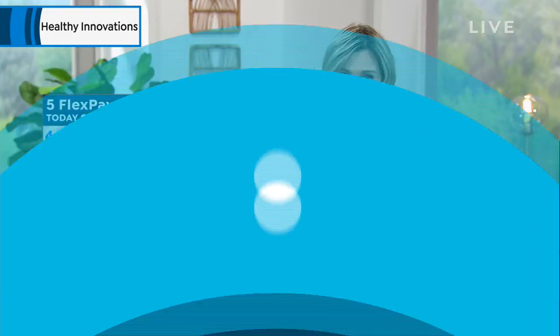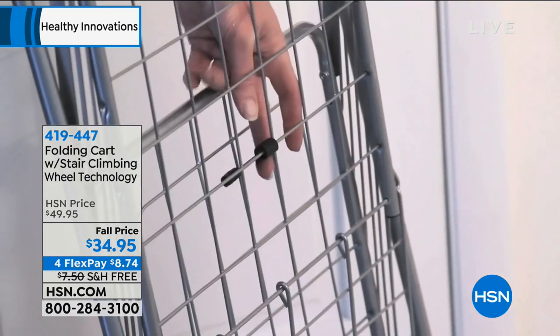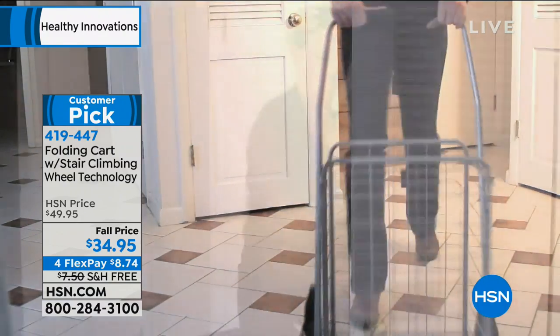We are going to move on because, listen, just because you're getting your fitness on and you're feeling strong and great doesn't mean you can't use a little help sometimes, right? So next up, we have the folding cart. That is a huge customer pick. This is the one that has stair climbing technology.